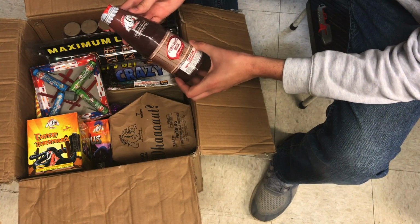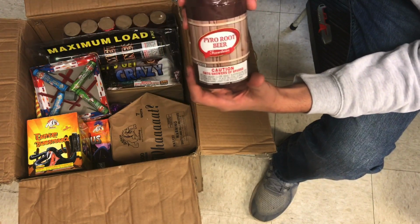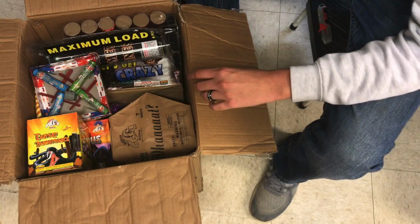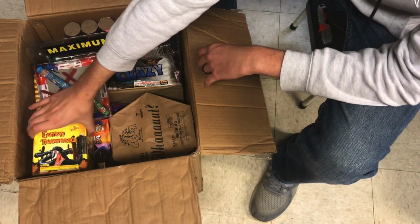So we got our Boom and Bulldog, another fountain here. So how many? We got three fountains in total so far. This one's called Pyro Root Beer. Pretty cool. We are gonna be lighting fireworks off towards the end of the video, so don't worry. I'm not gonna leave you guys hanging.